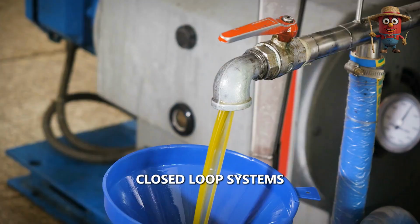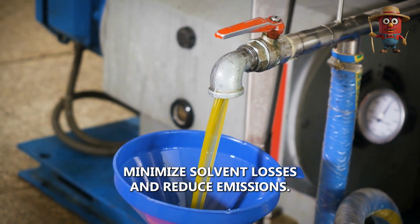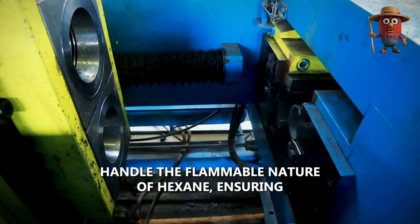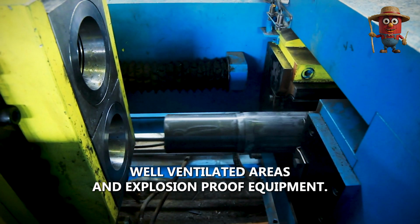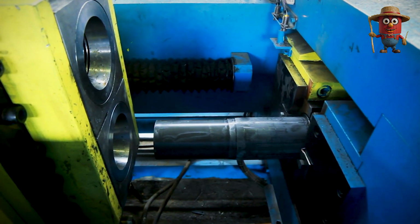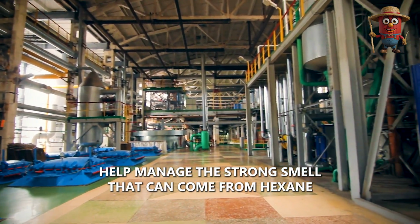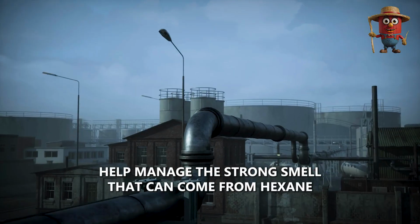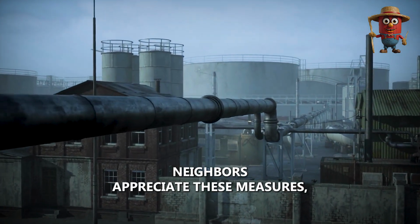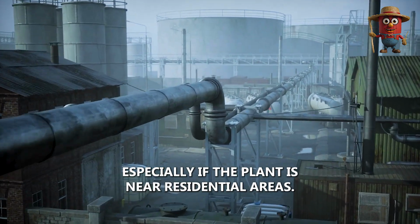Throughout the plant, closed-loop systems minimize solvent losses and reduce emissions. Strict safety protocols handle the flammable nature of hexane, ensuring well-ventilated areas and explosion-proof equipment. In some facilities, advanced odor control systems help manage the strong smell that can come from hexane-based processes. Neighbors appreciate these measures, especially if the plant is near residential areas.